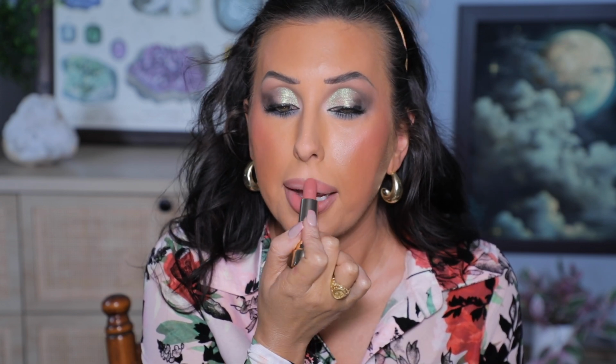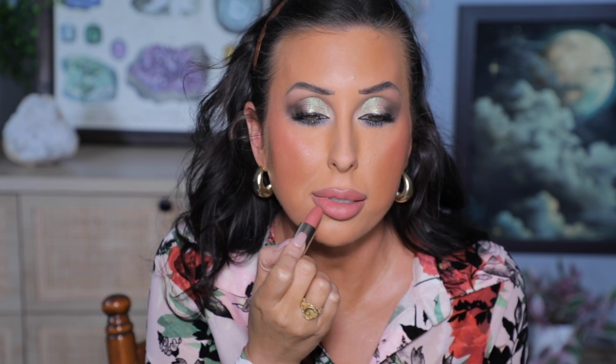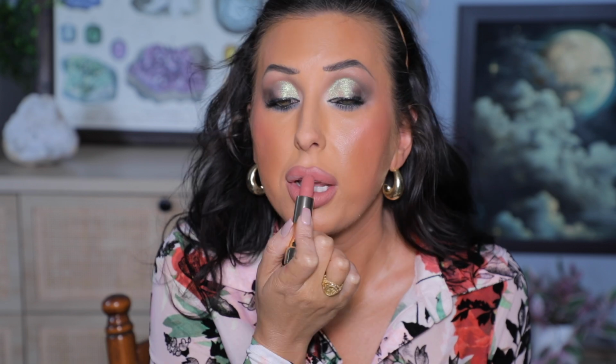I really like this packaging. So I'm always a little nervous when I try bullet matte lipsticks. Maybe nervous isn't the right word, because like, what's going to happen? Worst case, I don't like it. But I say nervous because you just never know if it's going to be like dry and tuggy on the lips and uncomfortable. But that is not the case. You'll see how this is gliding on.